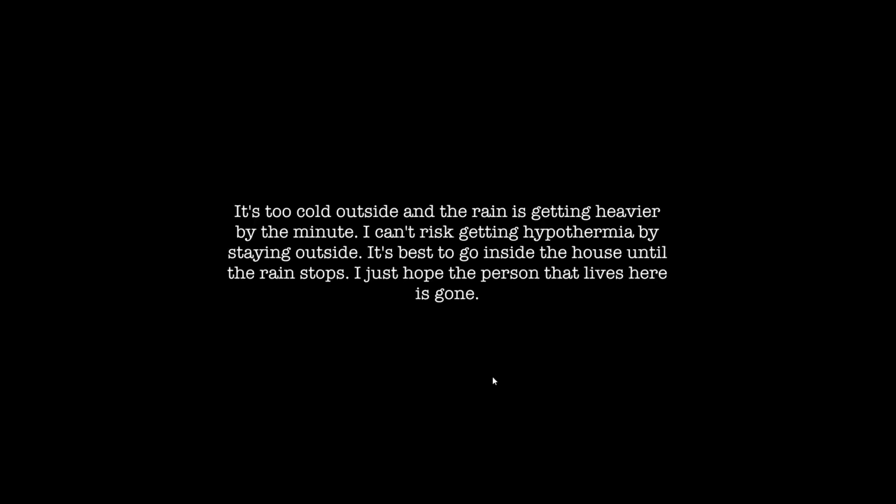Chapter 3, Son of Salem. It's too cold outside and the rain is getting heavier by the minute. I can't risk getting hypothermia by staying outside. It's best to go inside the house until the rain stops. I just hope the person that lives here is gone. Probably not.